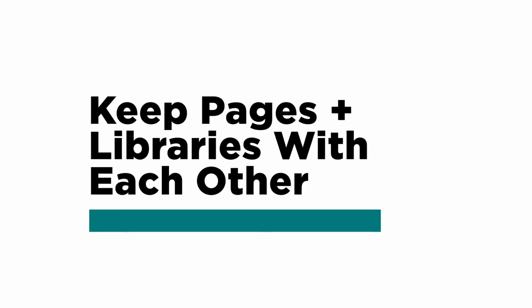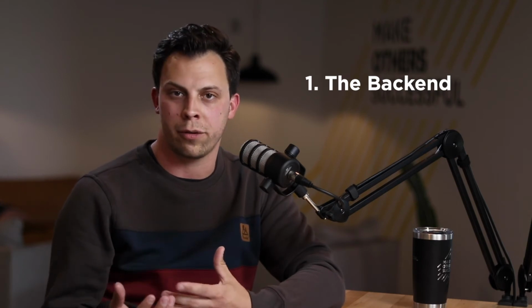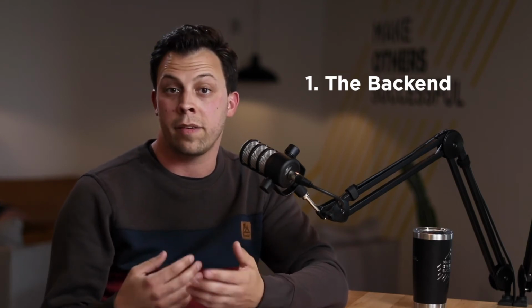Point number 3, keep your pages alongside all of your site content, the libraries, the lists, and all the other data that you have that aligns to those pages. Generally speaking, there are 2 areas of SharePoint we want to talk about here. The back end of SharePoint, where your data goes, your files, your lists and libraries, and then the site pages where all that content is surfaced up to.